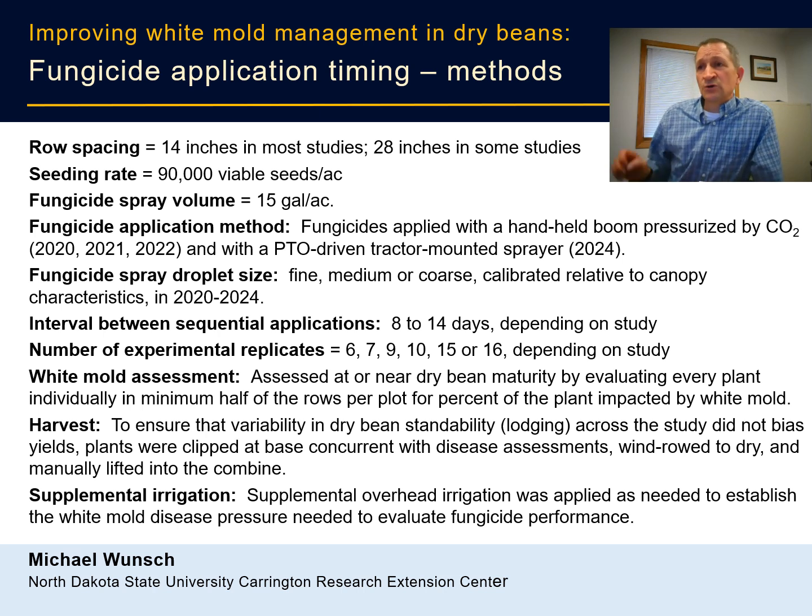Standard agronomic research is done with 4 experimental replicates. This is obviously a lot more rigorous than that, and it's because of the inherent challenges of doing white mold research, in that the white mold disease pressure tends to be spatially very inconsistent.